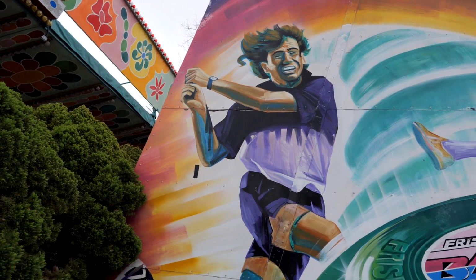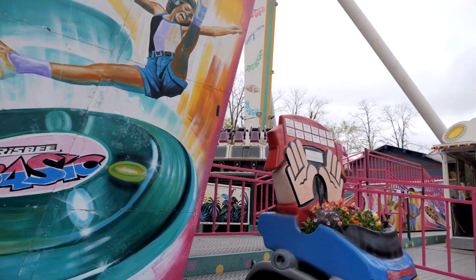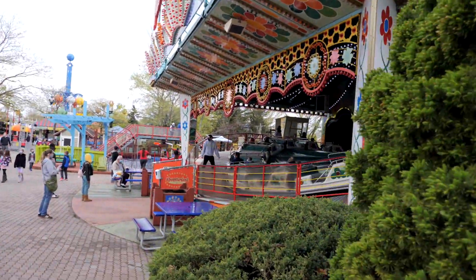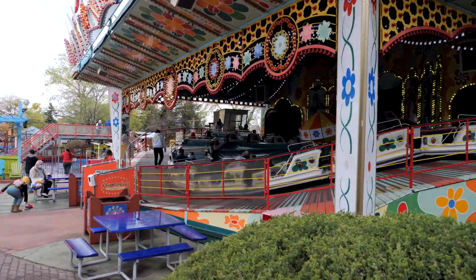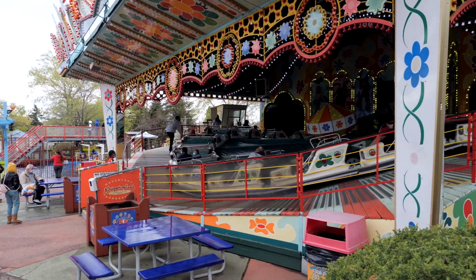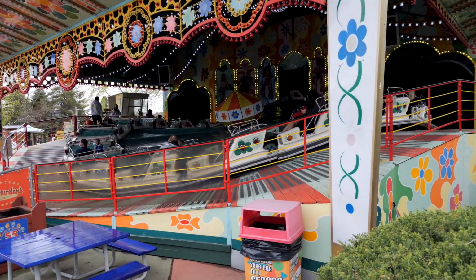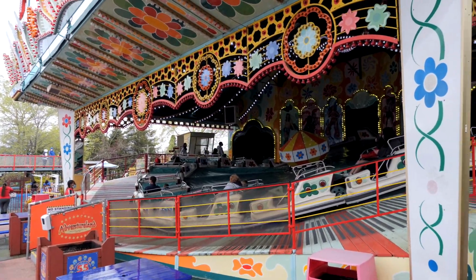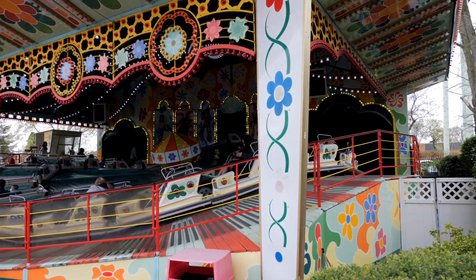And there's none. Okay, but it's just part of the charm here. I'm really enjoying this. And of course they have one of these old school Himalayas. I think it's called the Music Express. But how awesome and well maintained. The paint job is still really well put together. Like, it looks good.